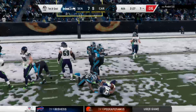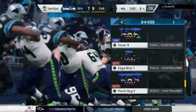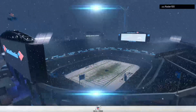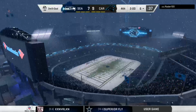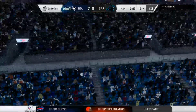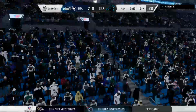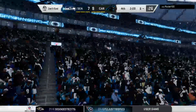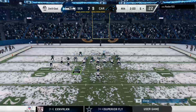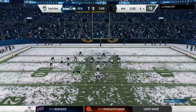Here's Carson, and he'll be stopped just outside the 5 at the 6. Only a yard on the pickup there, second and goal. 2 minutes remain, and that's our score differential as well. 2 points here in the fourth quarter. So it's Seahawk football as we march toward a conclusion. And they're knocking on the door. Second and goal now in a one-score game.